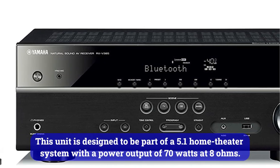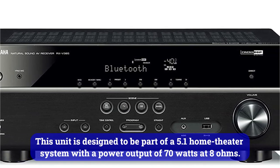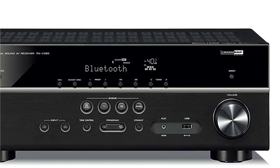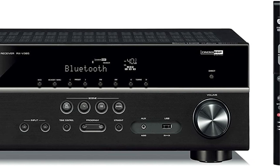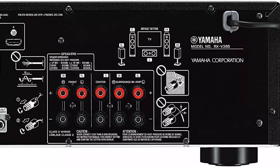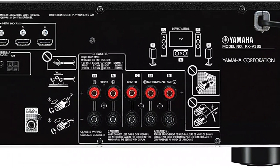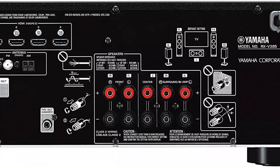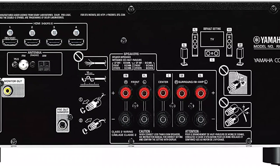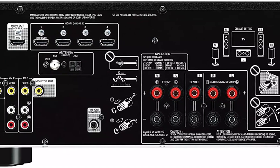This unit is designed to be part of a 5.1 home theater system with a power output of 70 watts and 8 ohms. High-resolution audio is delivered by a proprietary IPL instrument that adapts sound settings according to the current environment. During testing, I attached a mic in listening mode with IPL turned on, and I got immediate customization. Especially if you are a novice user with little understanding of what is what, this is a very handy option.